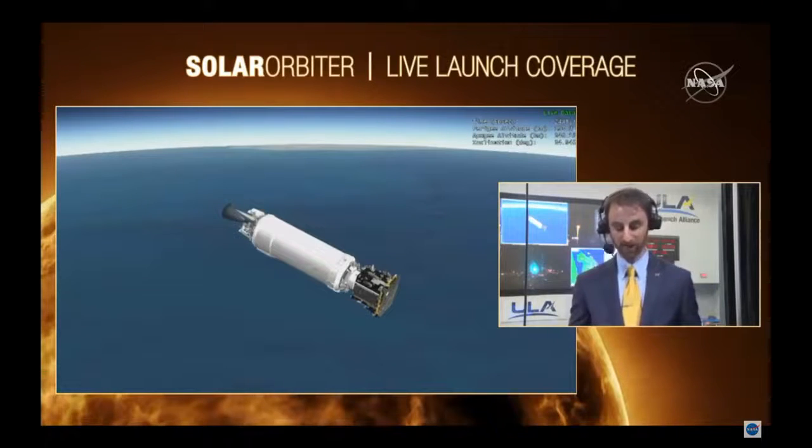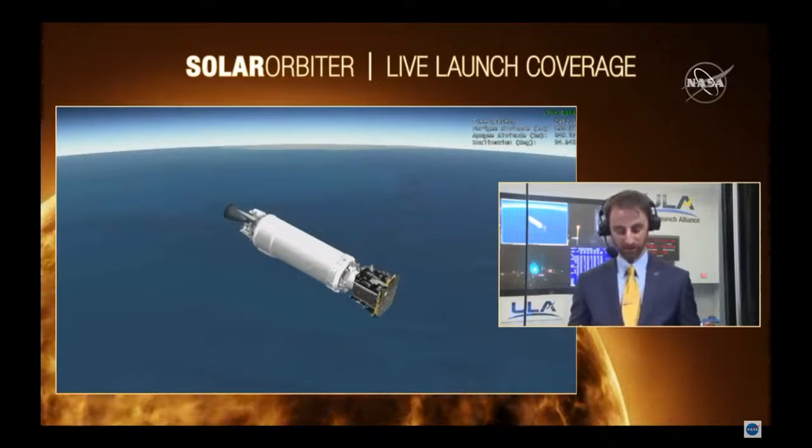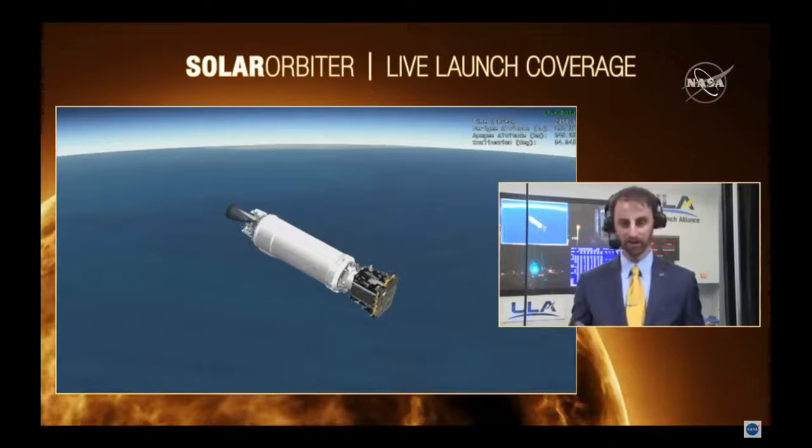The Antares rocket and Cygnus spacecraft remain healthy. Launch Thursday would result in a capture of Cygnus on Saturday, February 15th. For more information, visit nasa.gov/Northrop Grumman and nasa.gov.